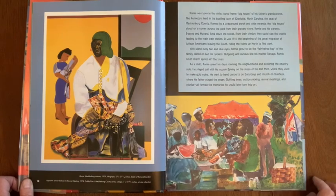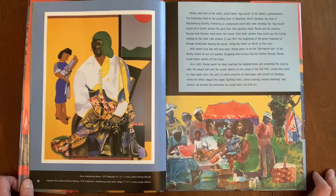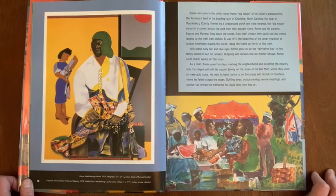Rami was born in the white wood frame big house of his father's grandparents. The Kennedys lived in the bustling town of Charlotte, North Carolina, the seat of Mecklenburg County. Framed by a wraparound porch and wide veranda, the big house stood on a corner across the yard from their grocery store. Rami and his parents, Bessie and Howard, lived down the street. From their window, they could see the trestle leading to the main train station.